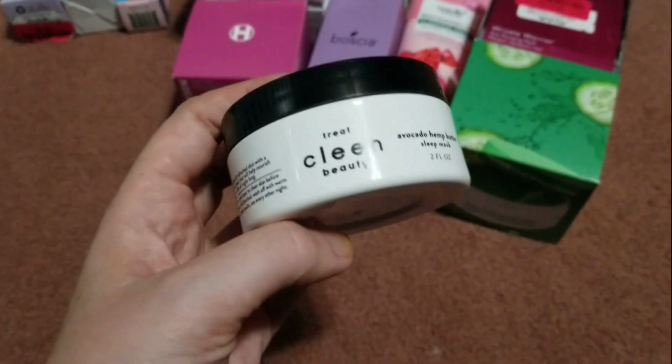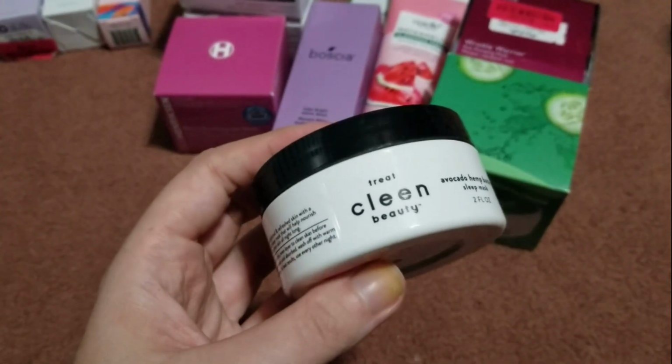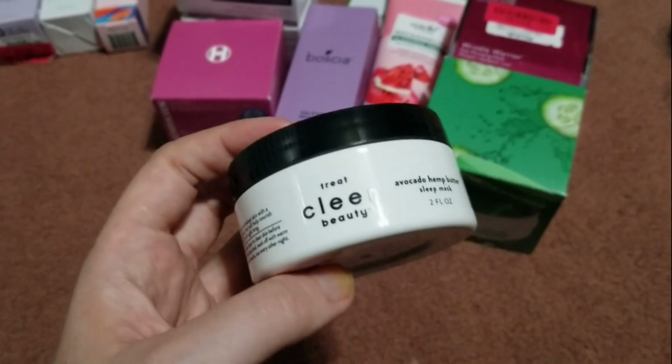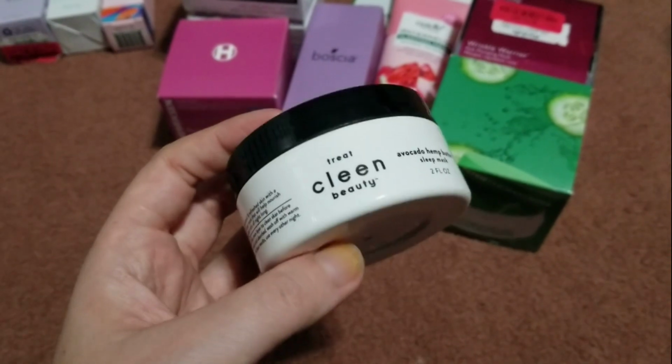I'm kind of thinking about selling skincare products on my Mercari and stuff like that, just for whatever reasons. I will be updating it with makeup though when I go through that declutter.